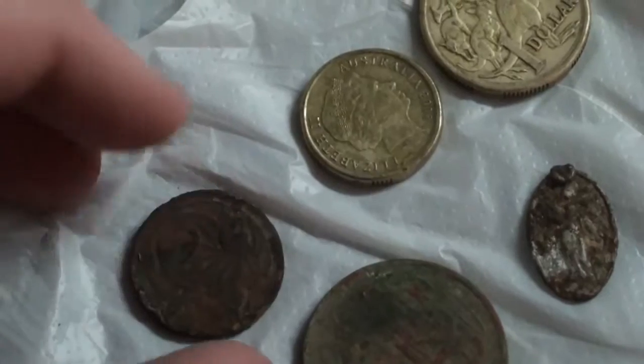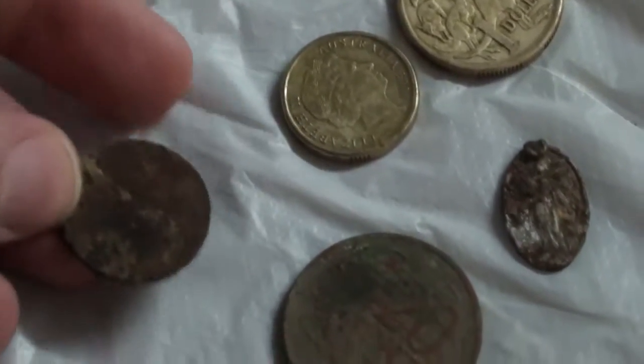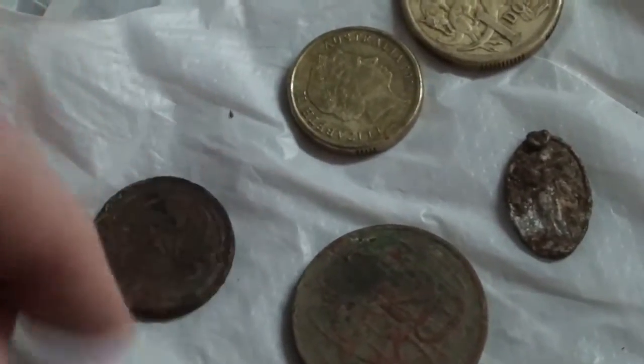That's what I found out in the middle of the dry lake. Just in the middle of nowhere. Kind of surprised I actually find that. It's in really crappy shape as well.